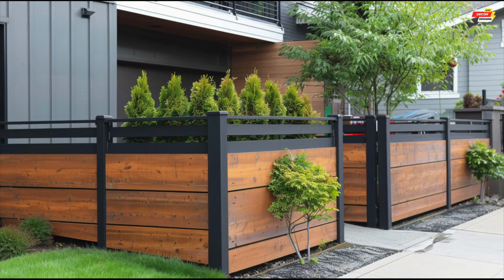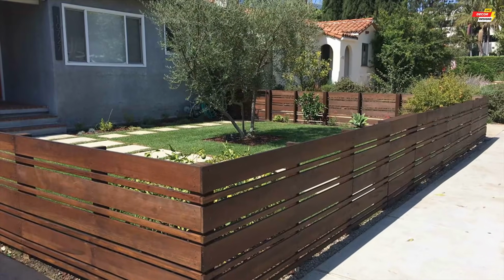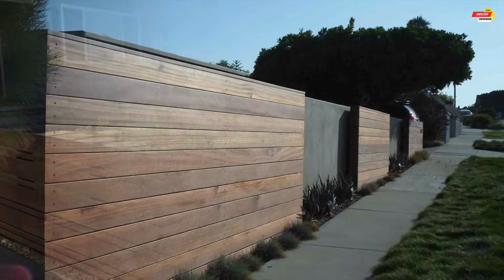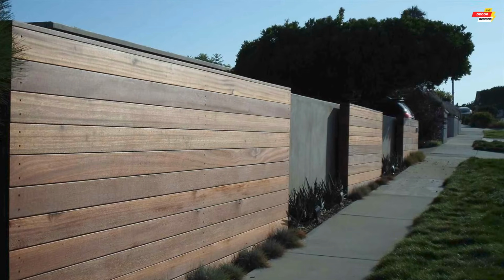Secondly, a well-designed fence drastically increases your home's curb appeal and property value. It acts as a cohesive extension of the house's style, making the property feel complete, well-maintained, and architecturally thoughtful, an immediate draw for potential buyers.